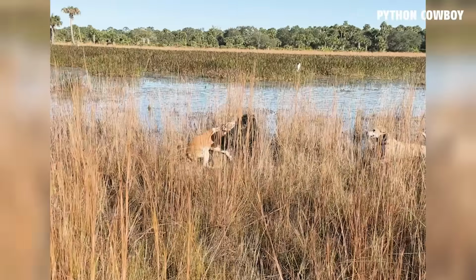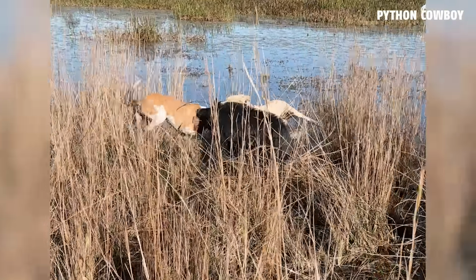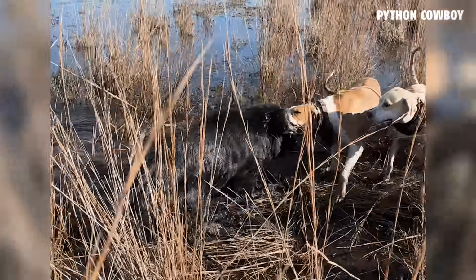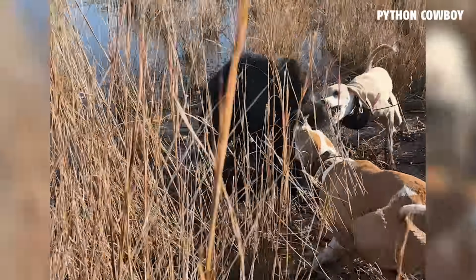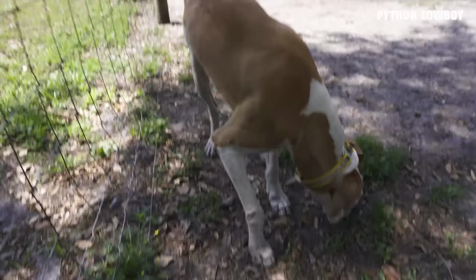Catch him, Chomp. Good dog. Get in here, boys. That was pretty cool and really showed me that he's gaining confidence and figuring it all out. Ain't that right, Chomp?